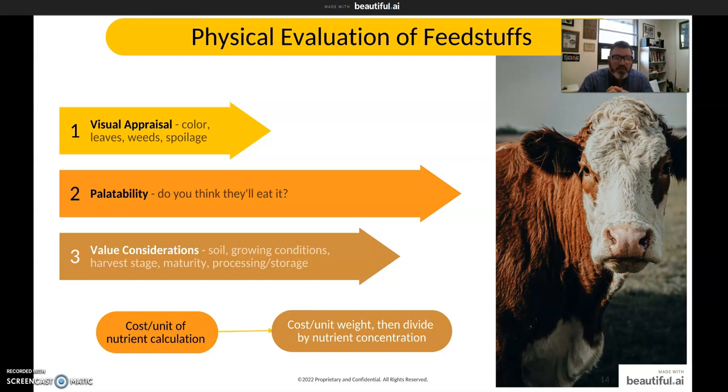We're also going to do some cost per unit of nutrient calculation. So as we determine some value on the nutrient basis, we're going to learn how to do that in the classroom as well. And I put the equation briefly down here at the bottom of the screen. It will also be in your notes.